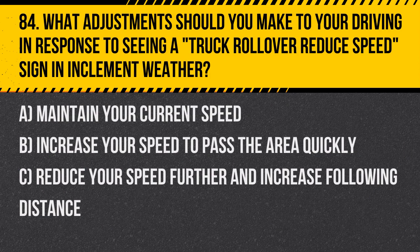Question 84. What adjustments should you make to your driving in response to seeing a truck rollover reduce speed sign in inclement weather? A. Maintain your current speed. B. Increase your speed to pass the area quickly. C. Reduce your speed further and increase following distance.